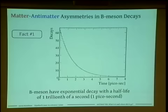And a case when things go down by halves is what we call an exponential decay. You may remember that from high school math. If you don't, I just hope you'll accept it. So if we look at the decays as a function of time in this great unit, the picosecond, again, that's a trillionth of a second, and a trillionth of a second is actually not so hard to measure, it turns out, you get this curve. So that's fact number one.